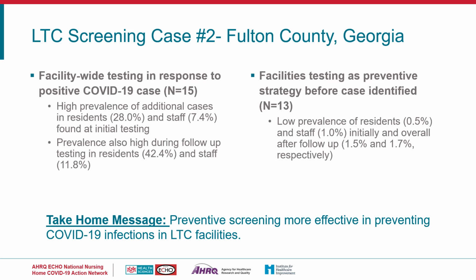The second case involves several long-term care facilities in Fulton County, Georgia. And this is near Atlanta, Georgia, which is a very populated area and had quite a bit of COVID-19 activity within that community in spring and summer. This case was looking at the difference between facility-wide testing in response to positive cases within the facility, and facilities that were using testing as a prevention strategy before any cases were identified.